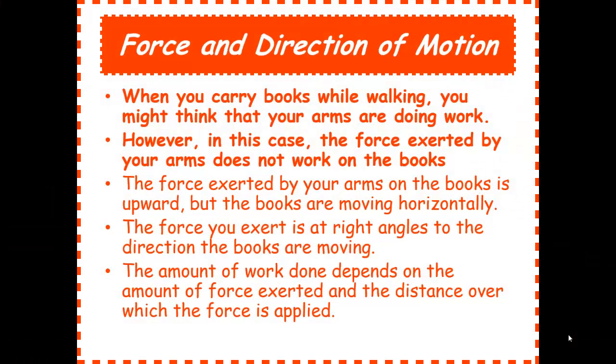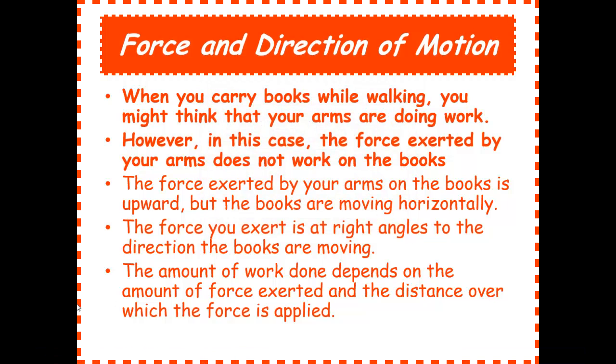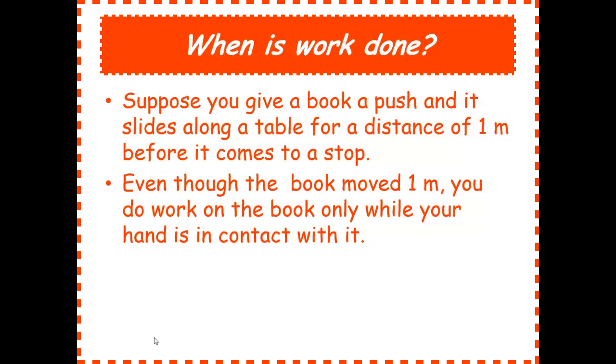So from the video, hopefully you saw that when you do certain things, like carrying the books, there are times that you do work and there are times that you do not do work. I've explained here in word terms on a slide what I just showed you about carrying books. Sorry about that. So if you need to pause, there you go, but we'll just go through this.